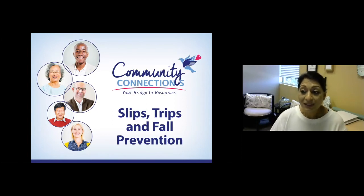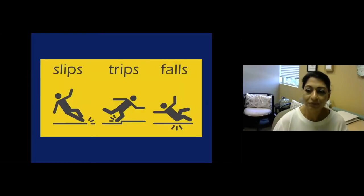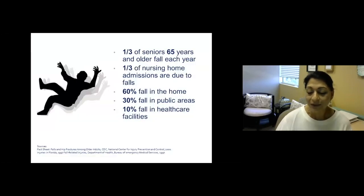So today we're doing slips, trips, and falls, and we're really talking about prevention, because this is what it looks like when we slip and trip and fall. I don't know about you guys, but I'm getting older and I find that my balance is not always great, and I tend to have a few more falls than I care to admit.